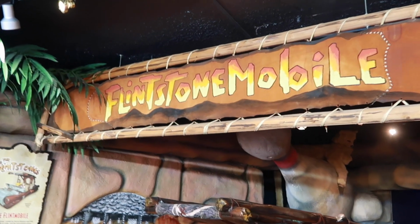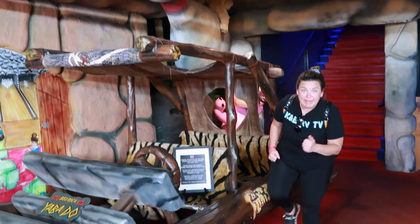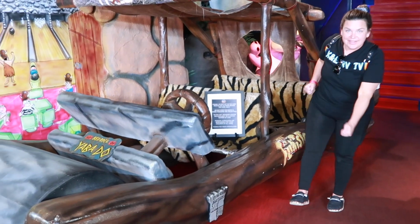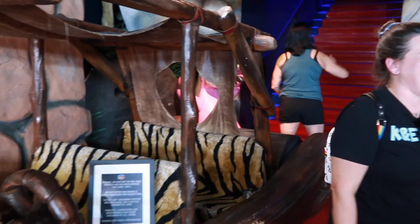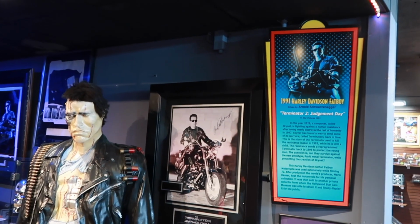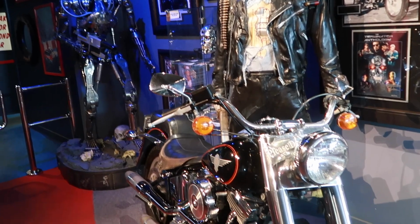I found the Flintstone Mobile. Aaron, I wish you could get in. Yabba dabba doo. Alright, over here we got the 1991 Harley Davidson Fat Boy from Terminator 2.